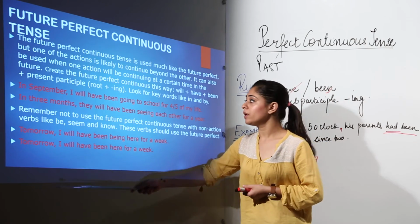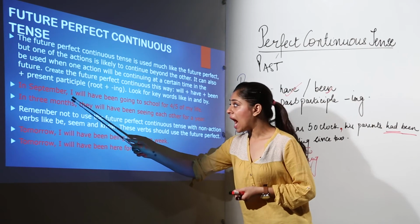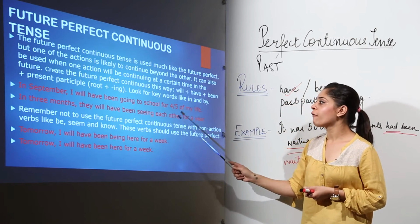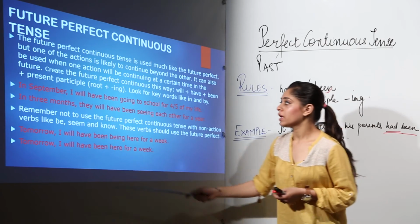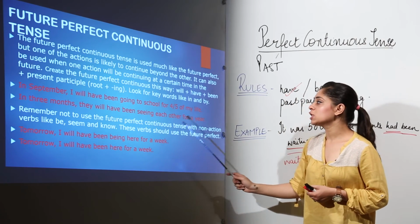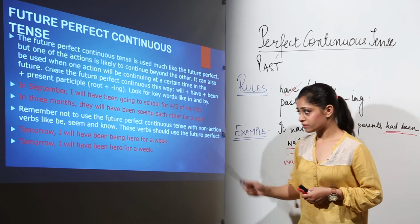Let's look at the example. In September, I will have been going to school for 4/5 of my life. In 3 months, they will have been seeing each other for a year.